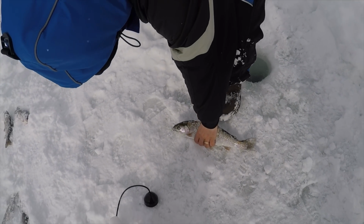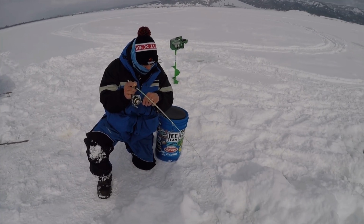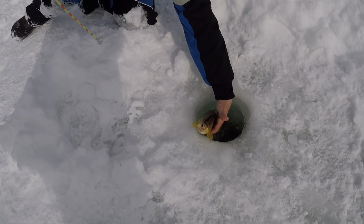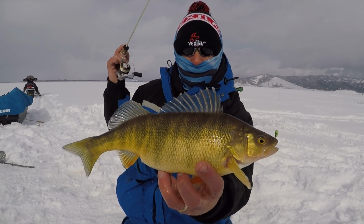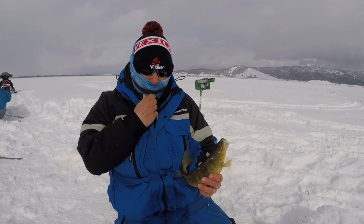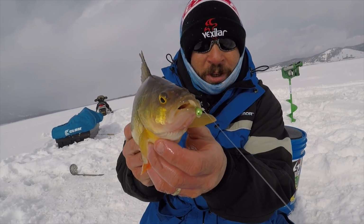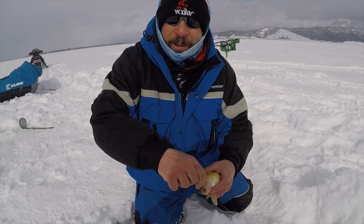Nice trout. Last day here. Got the system moving in. It's going to start dumping on us really soon. These fish are getting really active right now. Starting to see a lot more move in on those binders. Hitting these gold tungsten lures right now. Beautiful fish. Not as big as we want, but just happy to catch them.